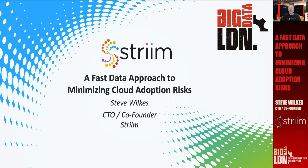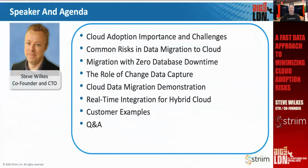So how can fast data help minimize the risks of cloud adoption? In this presentation, I'm going to talk about why cloud adoption is important and what challenges are being faced. Specifically, I'm going to focus on the risks faced when migrating data to the cloud and how zero downtime migrations utilizing change data capture can help with that. I'm going to do a quick demonstration of how the Striim platform can help with cloud data migration and talk about some of the other problems real-time integration can solve. After a few customer examples, I'll open things up for a Q&A.